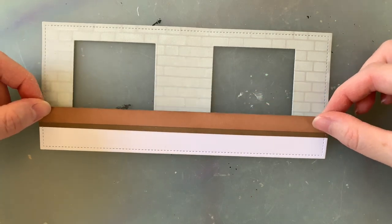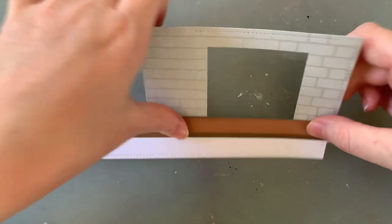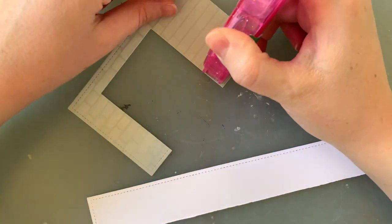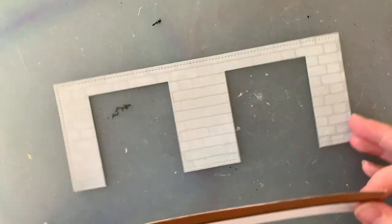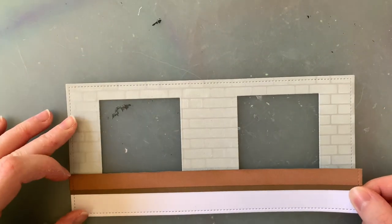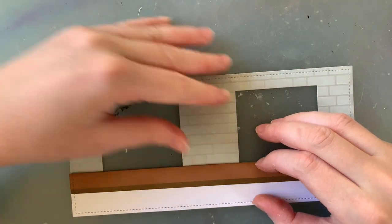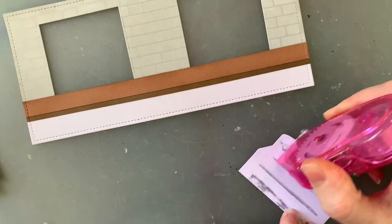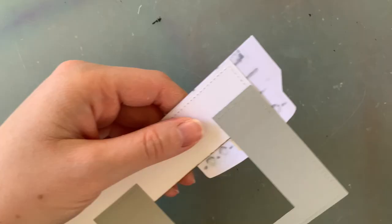And here is where I kind of started playing by my own rules. I decided not to go with the proper slimline size, and I extended this scene a little bit just by dropping my bench and my cupboards down to give myself a bit more room to play with. Otherwise, my windows were going to be really small and my bench was going to be really high and we wouldn't see much of those walls. This is what it looks like on the back so that you can see how much bigger it is than a traditional slimline size. I glued down my oven in the corner and trimmed off the excess.